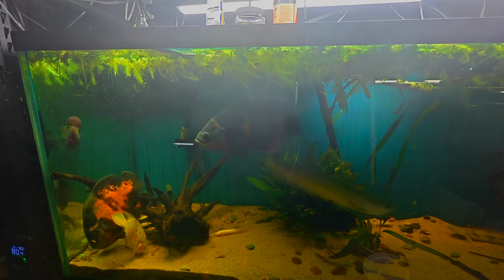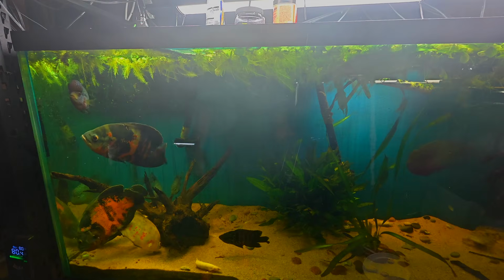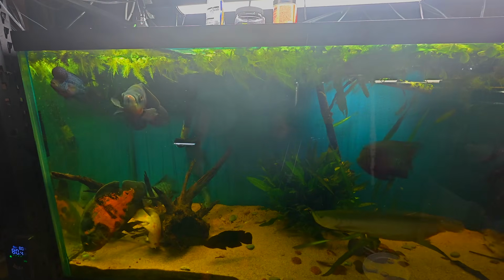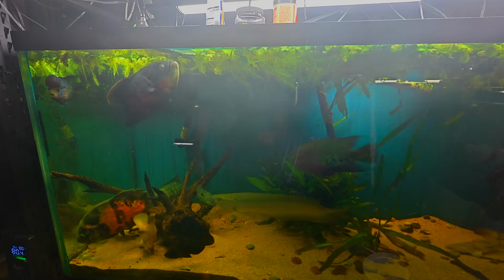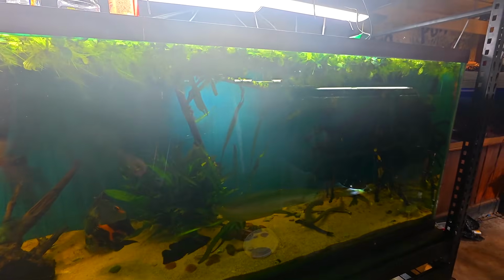And someone asked in the comments the other day what happened to my datnoid. The datnoid got put in here and I thought he was just on the edge of being big enough to make it or maybe become food. And he was only in here a few days and he just disappeared. I feed the other side over here.